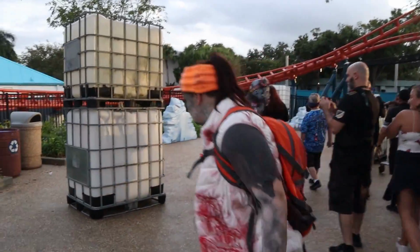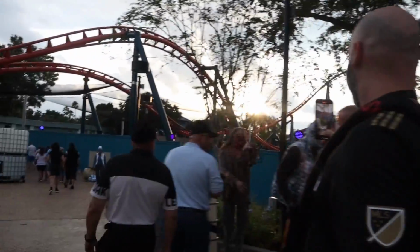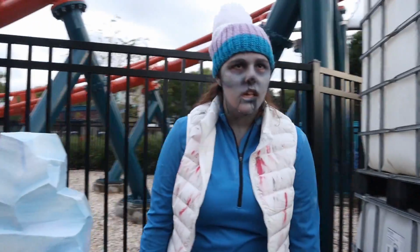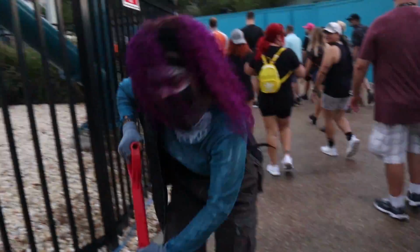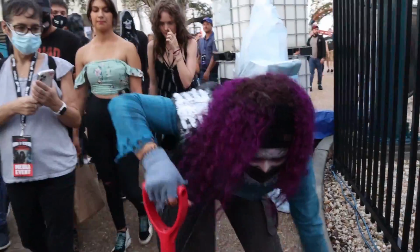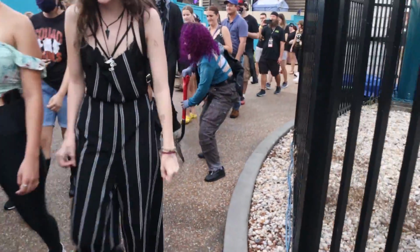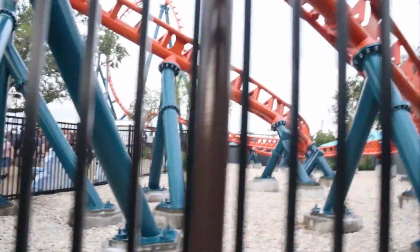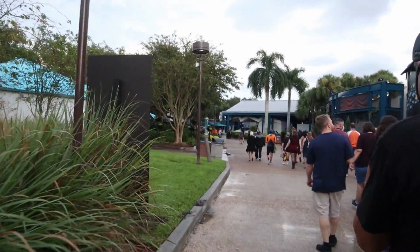Using their noises to the advantage. It's a whole Scare Zone right over here. Scare Zone's pretty neat. The acting is pretty good in the Scare Zones. And we're coming up over here by the first house. We have two houses over here, Water's Edge Inn and Beneath the Ice.